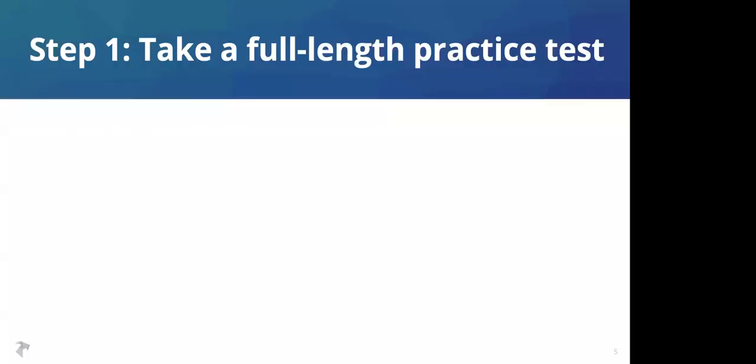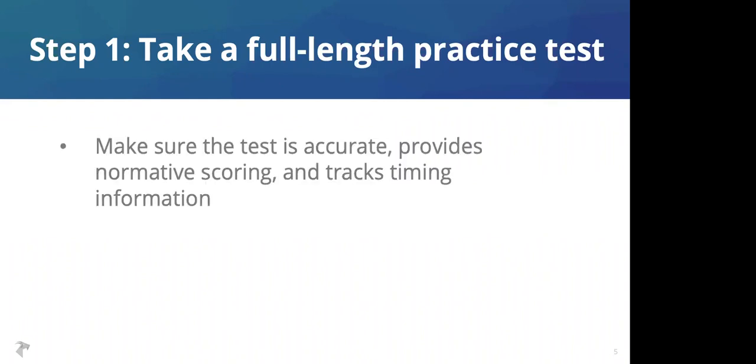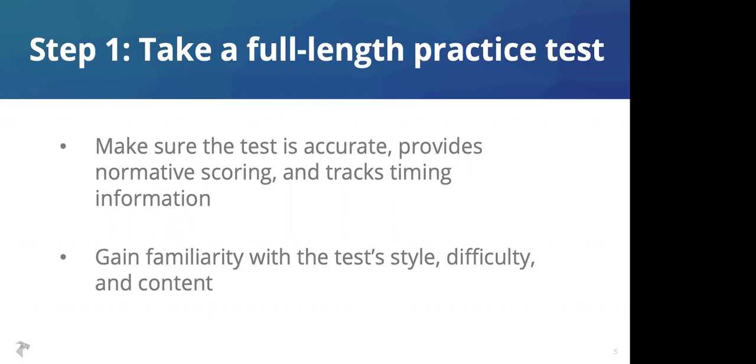Okay, so first we will discuss general preparation guidelines. Whenever you're preparing for a test, step one, take a full-length practice test. You want to make sure the test is accurate, provides normative scoring, and tracks timing information. Taking a practice test, no matter when your official test date is, will give you familiarity with the test style, difficulty, and content so that you know what to expect.